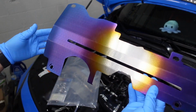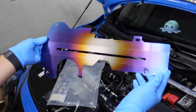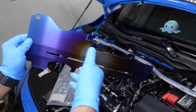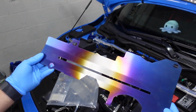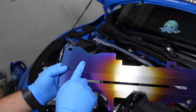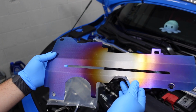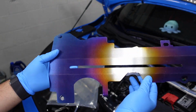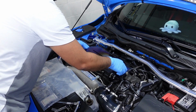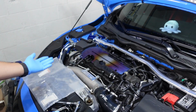Look at this, guys. Look at that. That's freaking amazing. Wow. Looks awesome. This is what the back looks like. Nice and shiny. And I love it because it does kind of match the car a little bit. So that's amazing. That looks really nice. That's what it's gonna look like, pretty much.